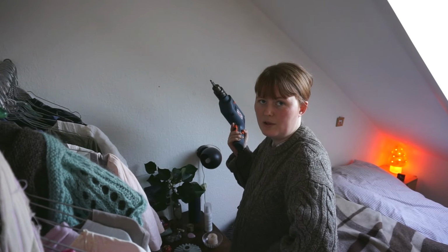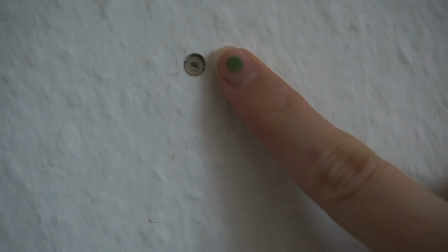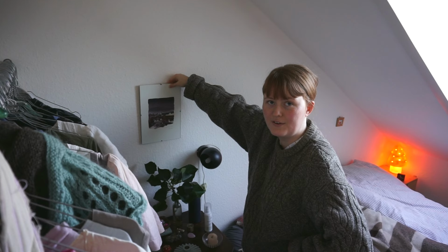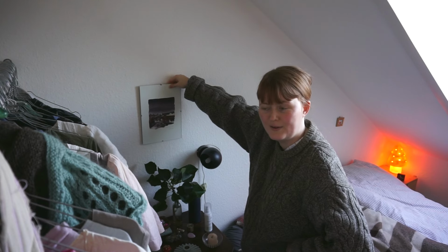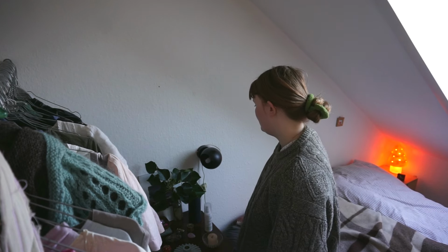I think there might be a plank of wood exactly behind the spot that I want to drill into, because I want it to be centered over the bedside table. Maybe a nail would be enough.